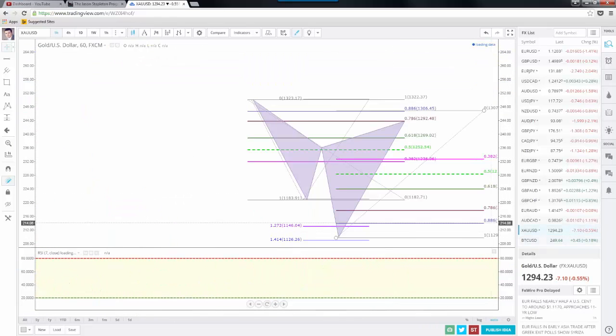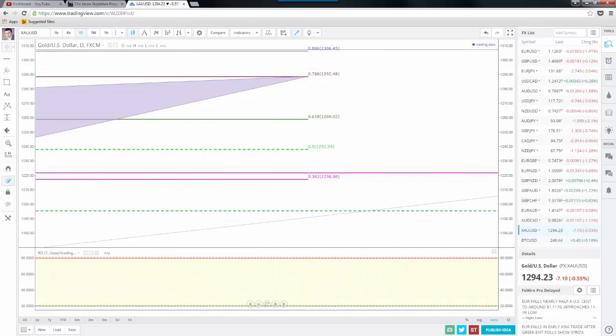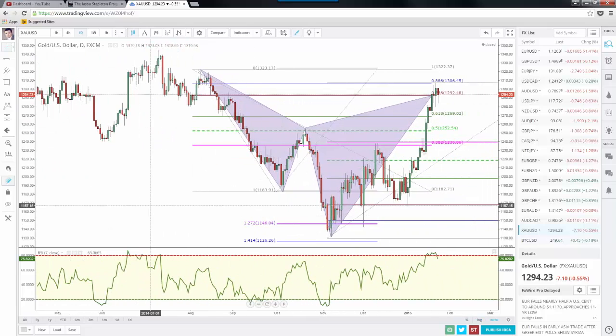Same thing with gold. Gold has put in a nice cipher pattern here on the daily chart. Nice big cipher pattern. We're sitting right at that 786 retracement that we would look to sell, and we're looking for a press back down into 1240s for target 1 and 1197 for target 2. So lots of stuff happening this week, and lots of really big potential moves that could be setting up over the course of the next 5 days or so.